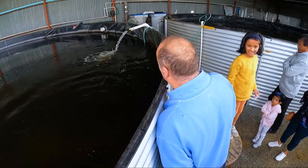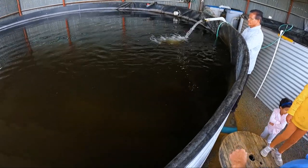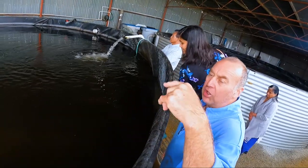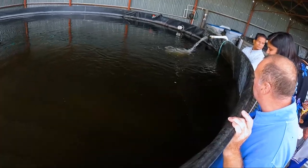Straight over and straight down. Oh, there you go. It's gone. Oh, is that a Murray? That's a big Murray right there. Yeah. Nearly a metre long. Same thing with the sun shining on it, you can see them, but with the water, it's very dark.